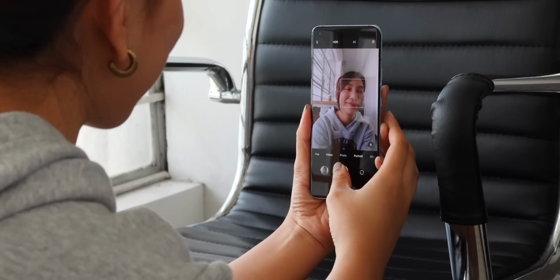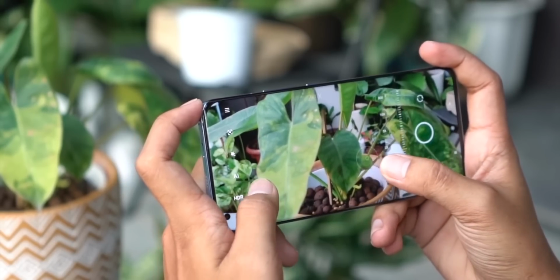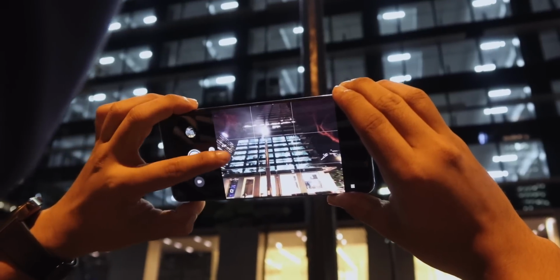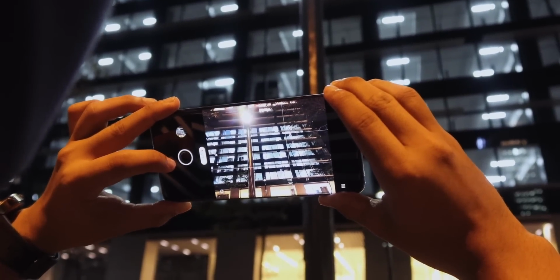As for other camera features, we get a couple similar to the Mi 10. This includes Pro, HDR, Portrait, Google Lens, and Movie Frame to name a few. You can even customize the colors and layout of the camera interface and save images in HEIF or high efficiency image file format, which is nifty.